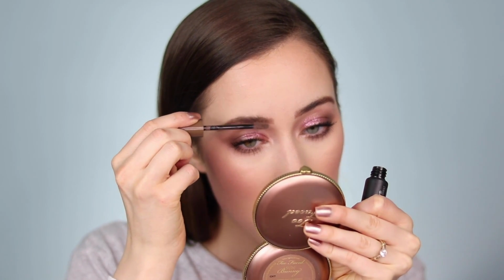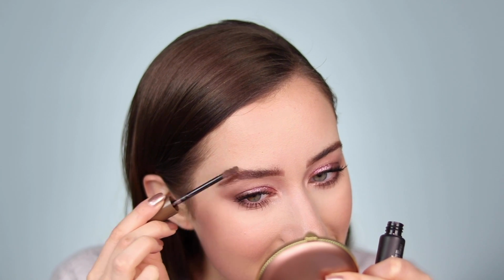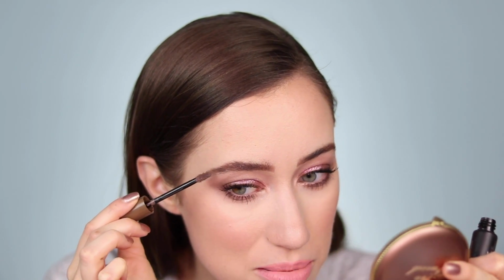Okay, we're gonna go ahead and set the brows with the Maybelline Tattoo Studio Brow Gel. This is actually something that I had owned before, and I don't remember how I feel about it. I don't remember trying it, actually. So we're gonna go ahead and set the brows. Maybe I spoke too soon. Shoot. I'm pretty sure the person who talked about this said that there's just way too much product that comes out on the brush. I would have to agree.